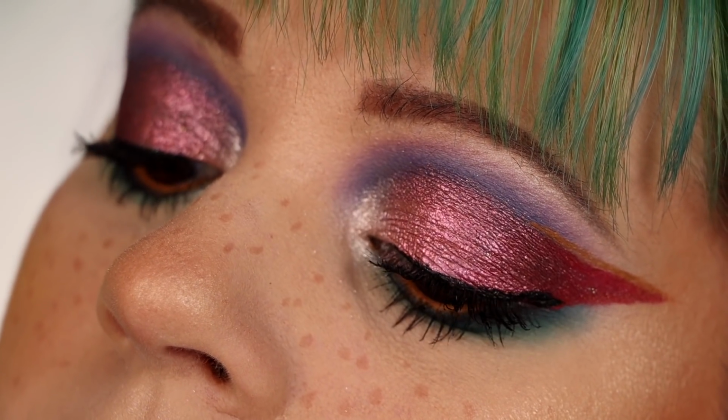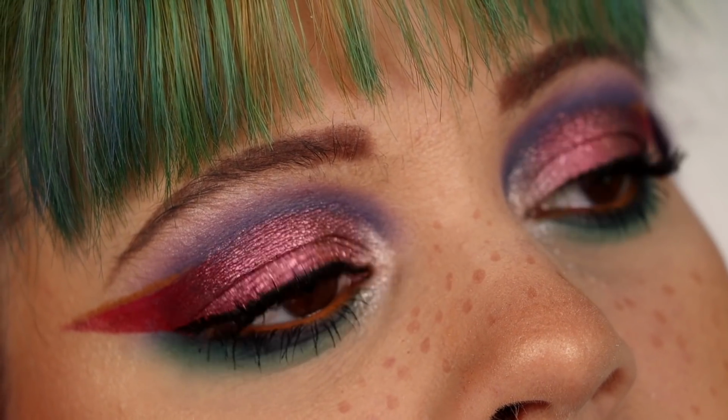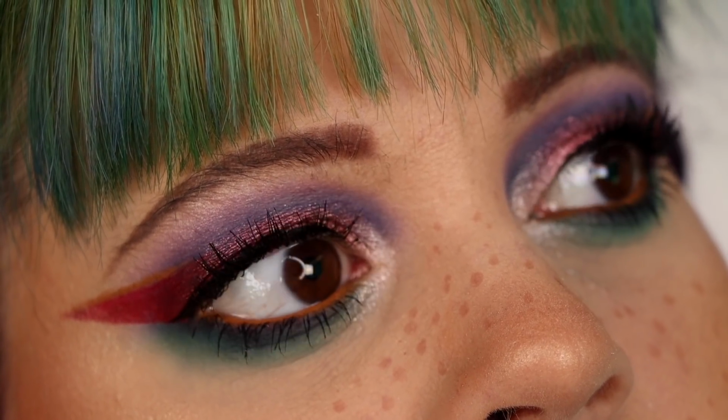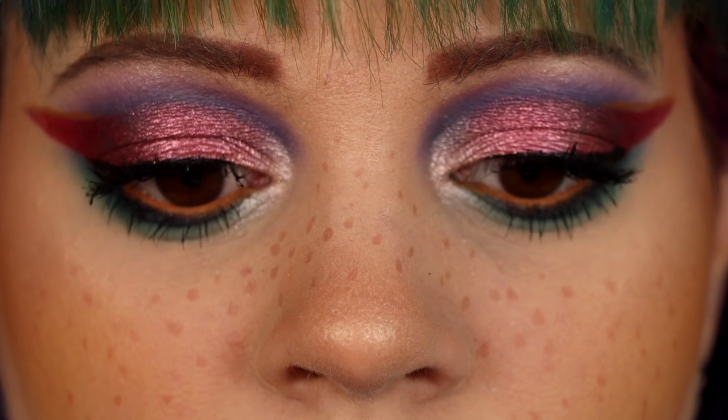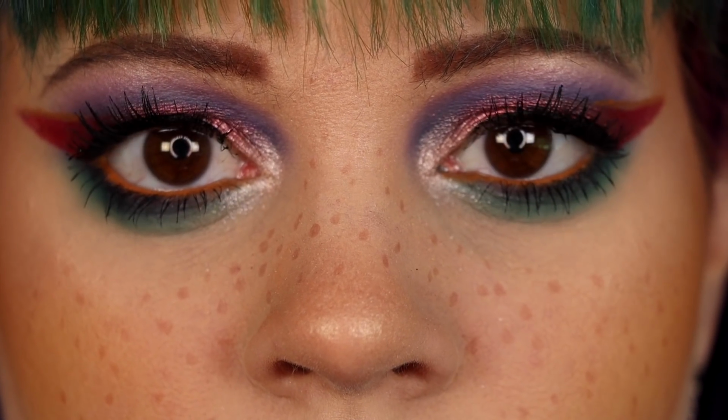I think it's really, really cute. I definitely want to play more with it. I don't know if I have time to do more looks with this palette right now, because currently I am about 9 looks behind that I've already promised, and I don't know what's going to come in the next 2 weeks. So I don't want to promise anything, but I do want to do more looks with this.